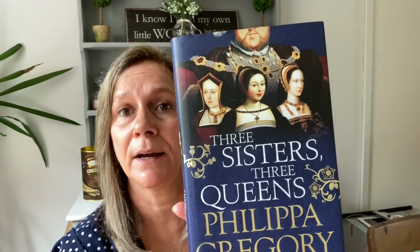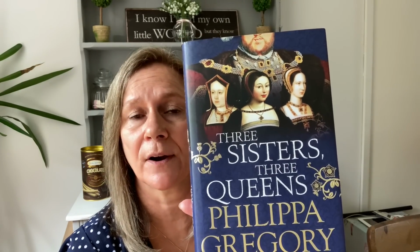Then I picked up, now this may not interest you, it's just a book. It's Three Sisters, Three Queens, Philippa Gregory. I love Philippa Gregory. I love a novel on this period. My favourite period in history is Tudor. Henry VIII, you know, Henry VIII, he's my king. I know, perhaps I shouldn't, but I adore his history, and I adore him. And I adore Elizabeth I too. So Tudor and Elizabethan, that is me.